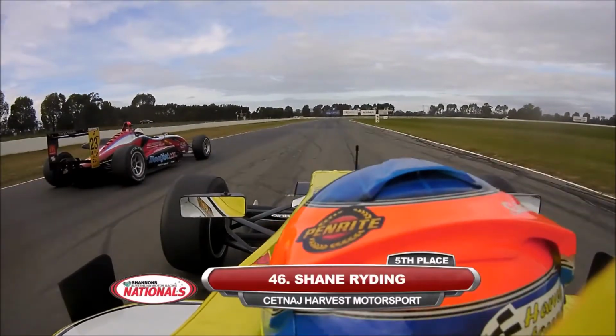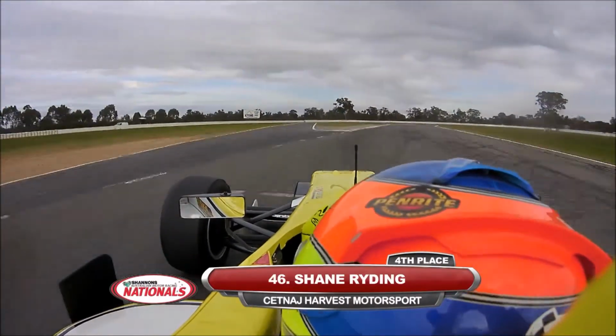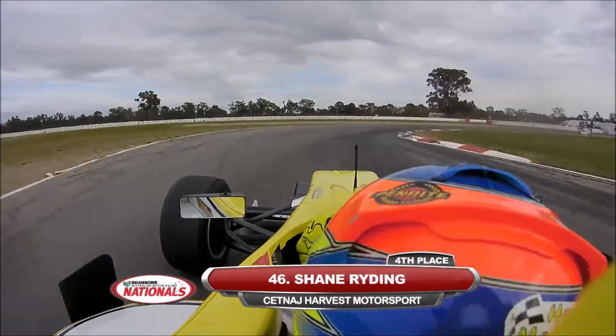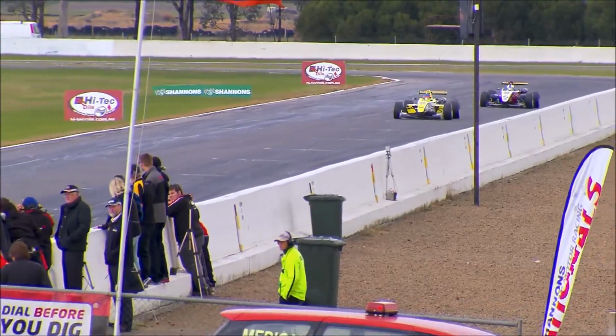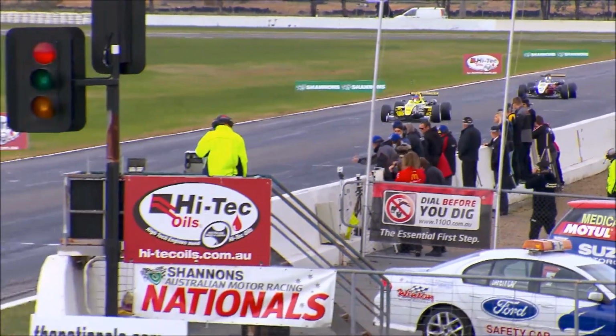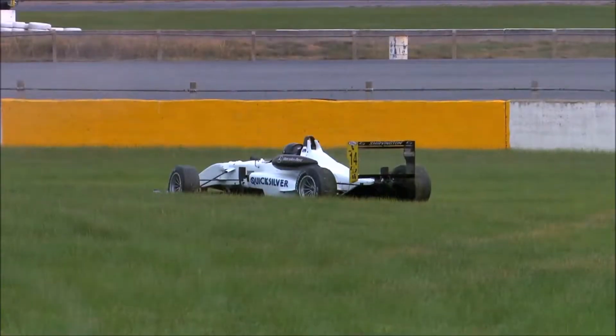Well, this is good experience for Luke, just working his way into some battling, because quite often this season he hasn't had a lot of actual wheel-to-wheel racing. Been running on his own, so this is good stuff for him to learn how these cars work in dirty air when you're following that car closely in front of you. And thumbs up from the crew. That's his old man watching on from pit wall.